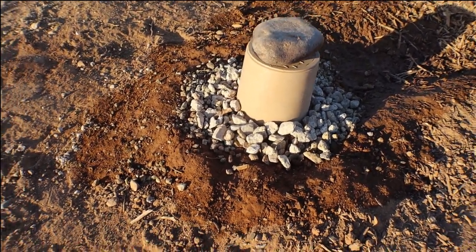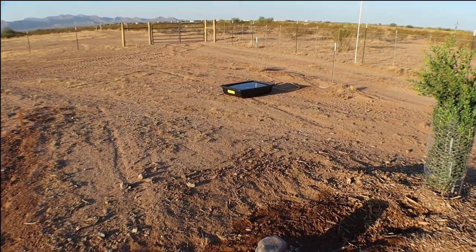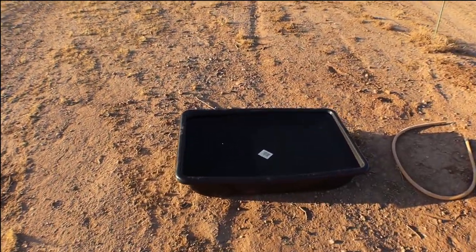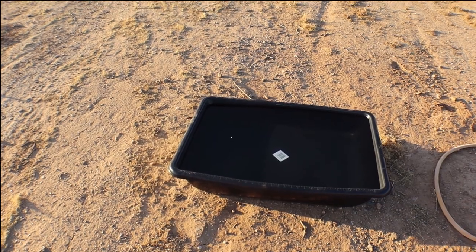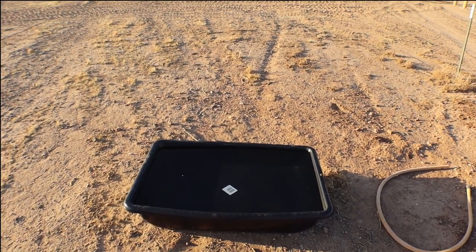So we decided, instead of trying to fight that, to go ahead and add some extra water. Yesterday we ordered this from Home Depot. This is just a large concrete mixing tray. This guy here holds about 20 gallons. And we can already tell, because nothing bothered any of our irrigation last night, that they must have been happy with this water tank here.